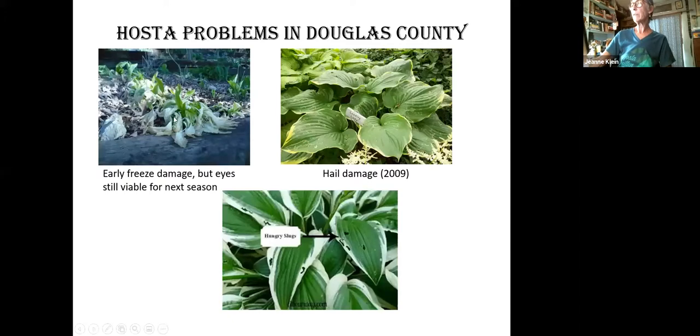So as I mentioned, freeze damage. Yes, as you can see in this photo, here's a hosta that is a goner. All right. So what happened this year is that, because I'm a hostaholic and I value my hostas, I ran out and I covered all of my hosta beds three times with unbleached muslin.